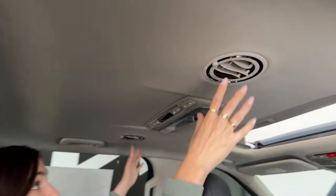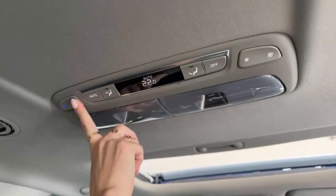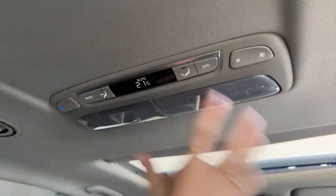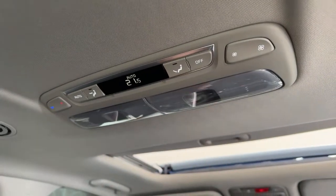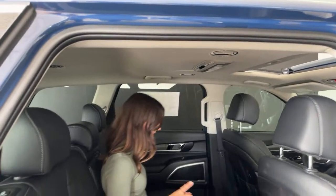Up top, we have diffusing, rooftop mounted air vents. So perfect, again, if you have kids in car seats. And here's going to be your climate control for the second row. So they can access everything here. And like I said, it is lockable from the front if you do have young kids and you don't want them fiddling around with it.